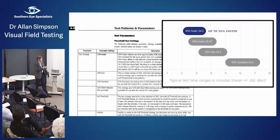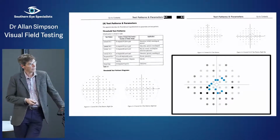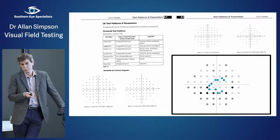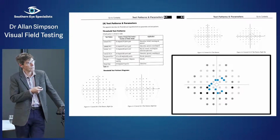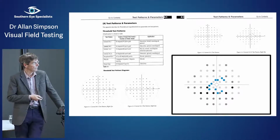But what was CETA faster 24-2C? It fits in the middle there a little bit. Well, it turns out that Humphrey had produced another testing pattern for us, and the C means central. So they've assumed that some clinicians might perhaps do both the 24-2 old algorithm, which is this one here, where you just test out to 24 degrees, except for 30 degrees out to the nasal periphery to pick up more glaucoma information.